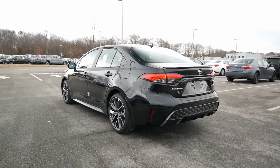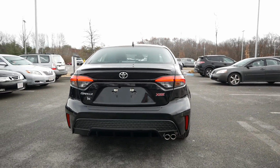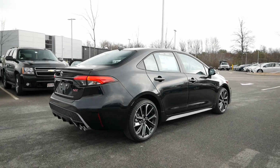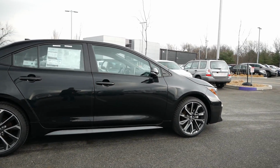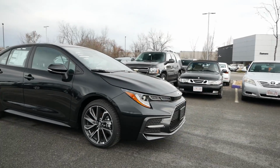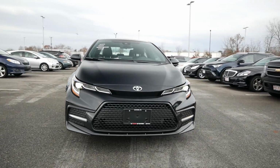This is an increase of 29 horses from last generation, and this boost in performance doesn't negatively affect fuel efficiency either, as the Corolla achieves 31 miles per gallon in the city and 38 miles per gallon on the highway. Front-wheel drive is your only option for the drivetrain, which isn't a surprise, as many competitors aren't offering all-wheel drive in this segment.